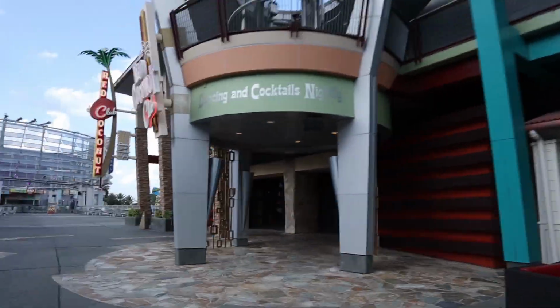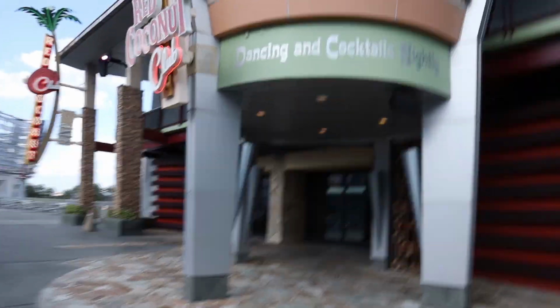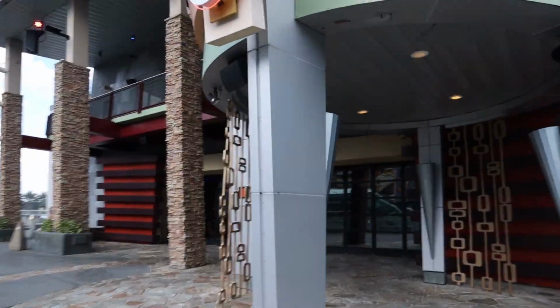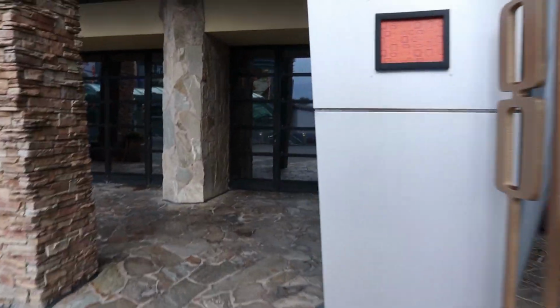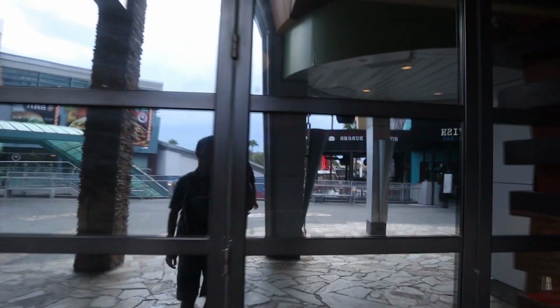And this is the Red Coconut Club. It hasn't been open for a while. They might put some Horror Nights stuff, turn it into like a little bar for City Walk, but we're not sure yet. We'll see if we can see anything going on inside. But we haven't seen anything in our past visits here. Yeah, it doesn't look like much is going on in there.